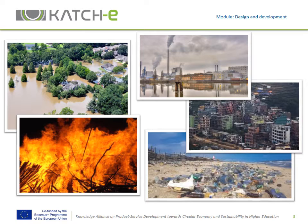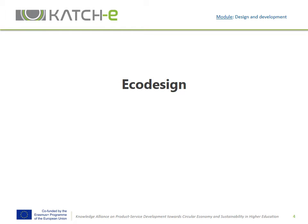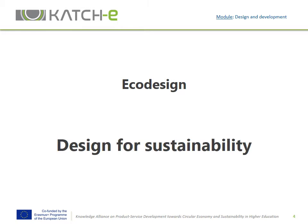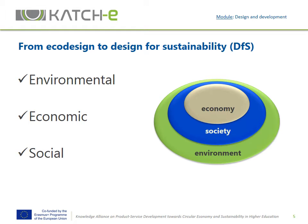In order to deal with the sustainable development challenges, companies need to drastically change the way they address product and service design and development. The eco-design concept has evolved to broader design dimensions described as design for sustainability. In contrast to the current practice of eco-design, where in most of the cases only incremental environmental improvements are achieved, design for sustainability aims at radical improvements in the three dimensions of sustainability: the environmental and economic ones, and also the social dimension.